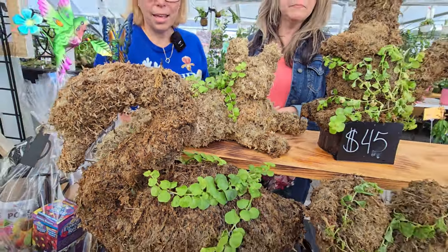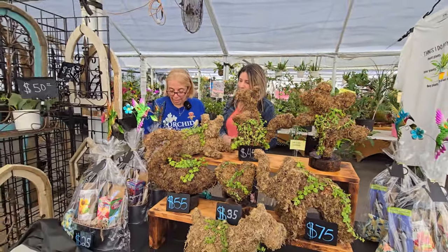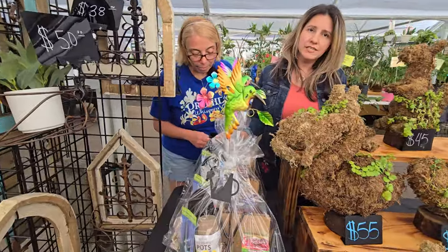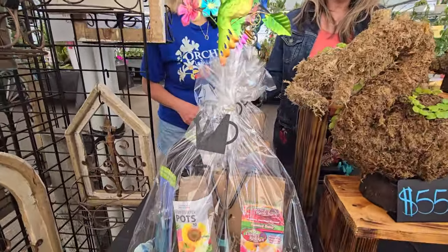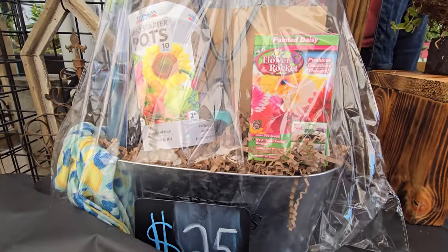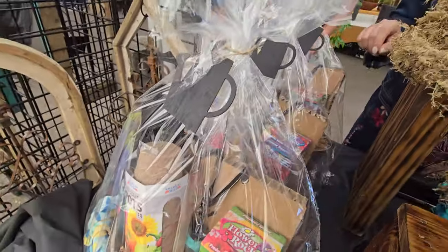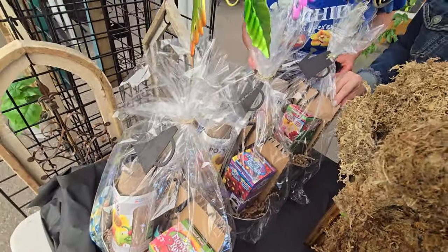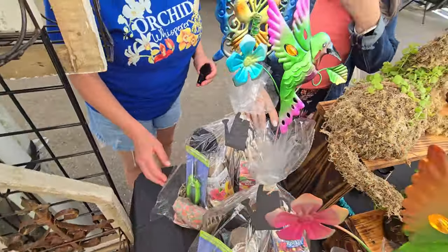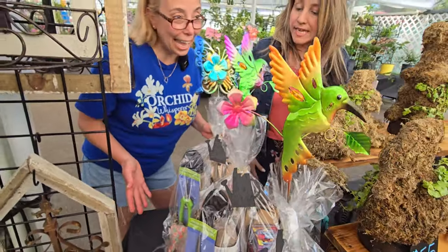Oh, I love it. And then we have some baskets. I have gardening kits, which are a great gift for a housewarming or anything like that. It brings your rakes, your seeds for wildflowers, your pots. I believe there are also gloves and shears, and a fun little stake to put in the ground as well. Birthday, Mother's Day, any day.